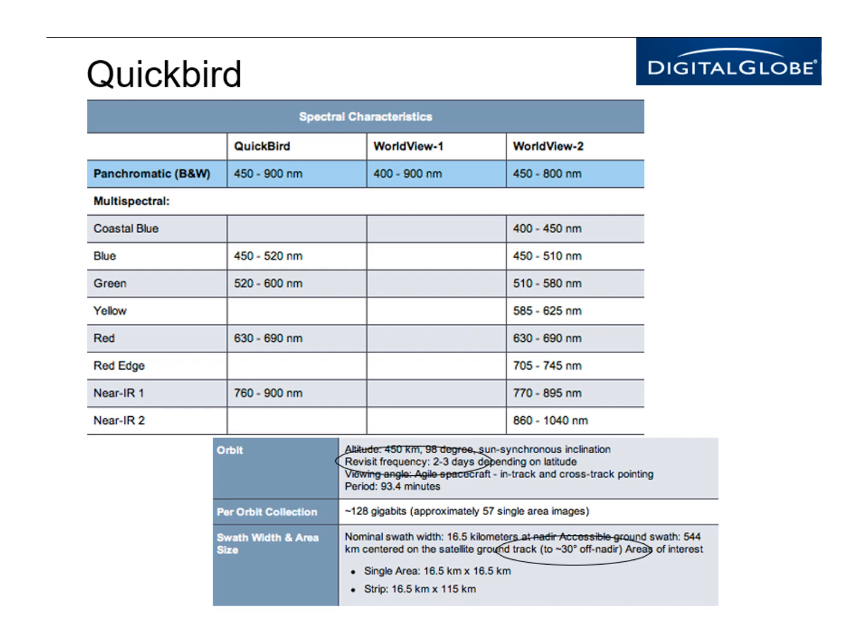WorldView 2, on the other hand, puts in a lot of interesting things. It puts in a coastal blue channel that allows you to do better atmospheric correction for the blue band, but also penetration into water that's better than in the blue, and adds a near infrared 1 and near infrared 2, as well as a red edge band. That red edge band gives you information about how fast the low reflectance in red increases into the near infrared for vegetation, and so that's a vegetation health indicator. It's got a revisit frequency of every 2 to 3 days, and can off-nadir point plus or minus 30 degrees. So this is a very sophisticated system.